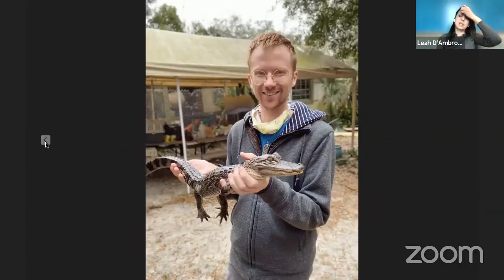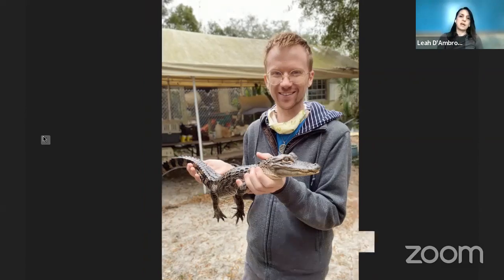Oh, and that's Gilly, one of the little alligators. Brutus, Kelly will like hearing this if she's still on, Brutus is now too big to hold. So now he's really big. And before he was really small, like Gilly there.